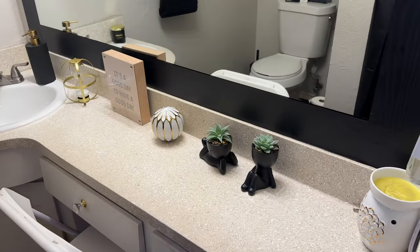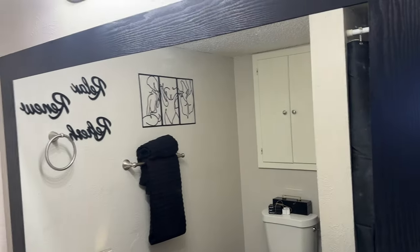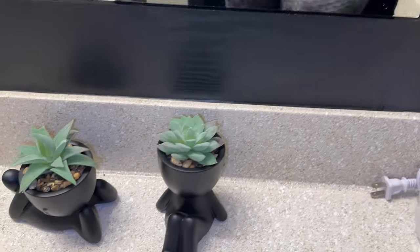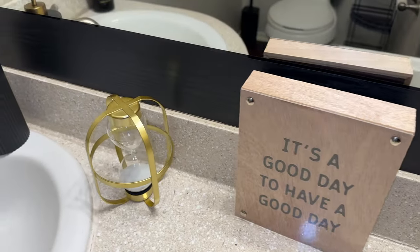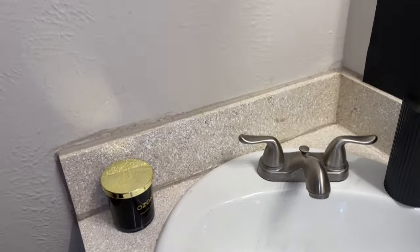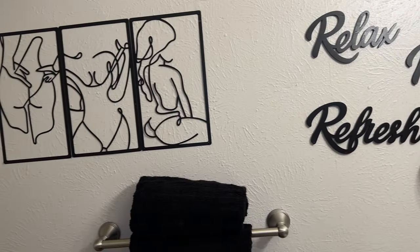Last little look in my room, like an overview. This is my favorite part. I said it before, but yeah. The mirror turned out so cute. So yeah. I think I added this. I didn't have it the last time. And a candle. I need to get a towel for there.